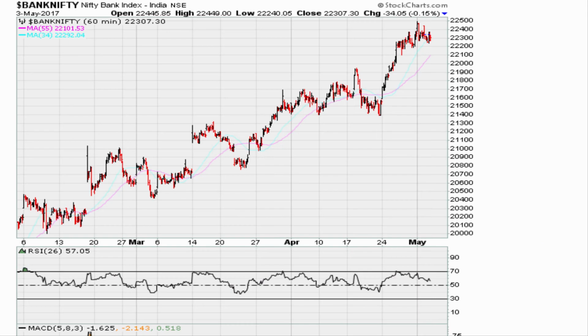Chances are we need to see some type of negative divergence. I do see negative divergence on the hourly because we had an improvement in hour to hour closing highs, but you can see that the technicals are making a lower high. That negative divergence does set the stage for what can be a pullback. But the key again, we have to go to that monthly chart.